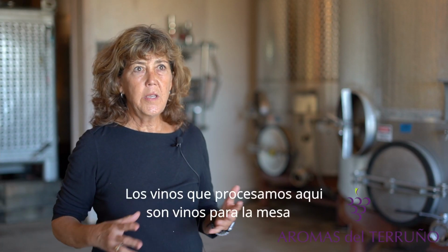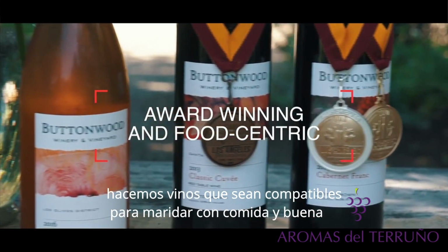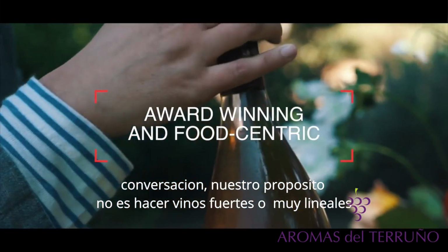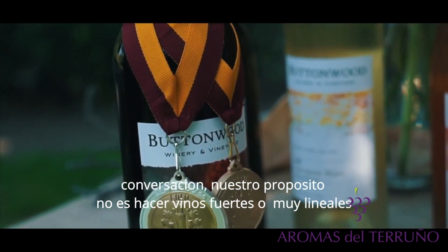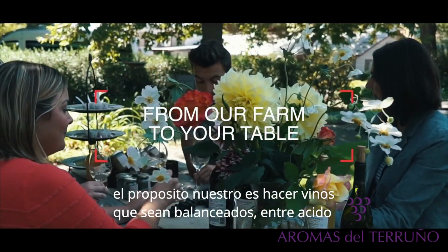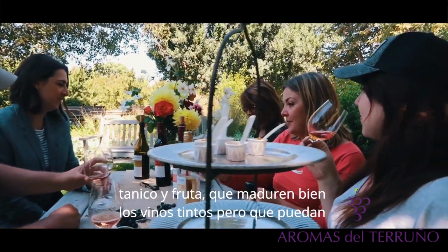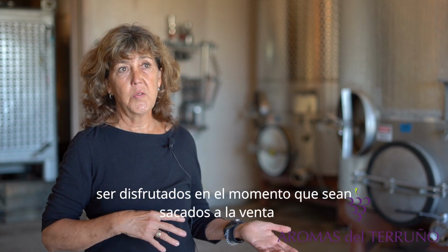So the wines we make here, we make for the table. So we make wines that are going to pair well with food and good conversation. So we are not going for a big powerful wine at all. We're not going for a wine that is too linear. We're going for wines that are well balanced between acid and tannins and fruit, that will age well on the red side, but are enjoyable immediately upon release as well.